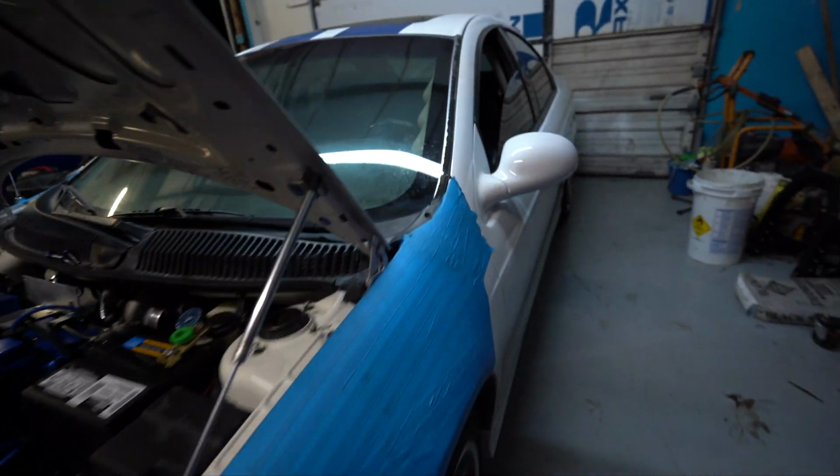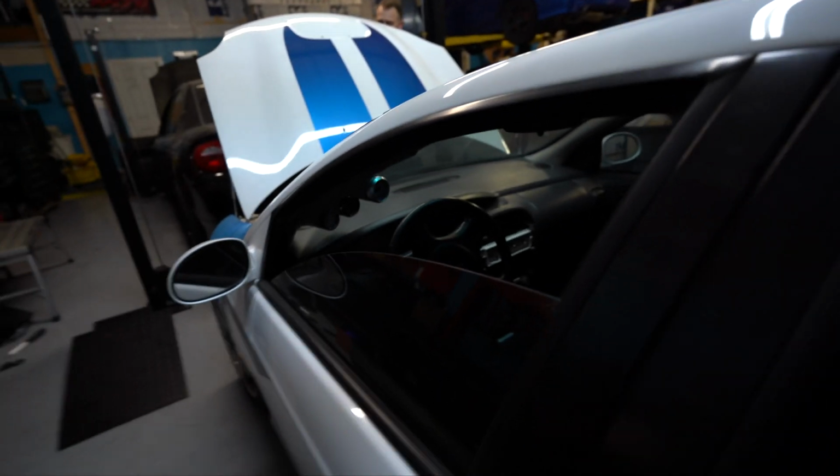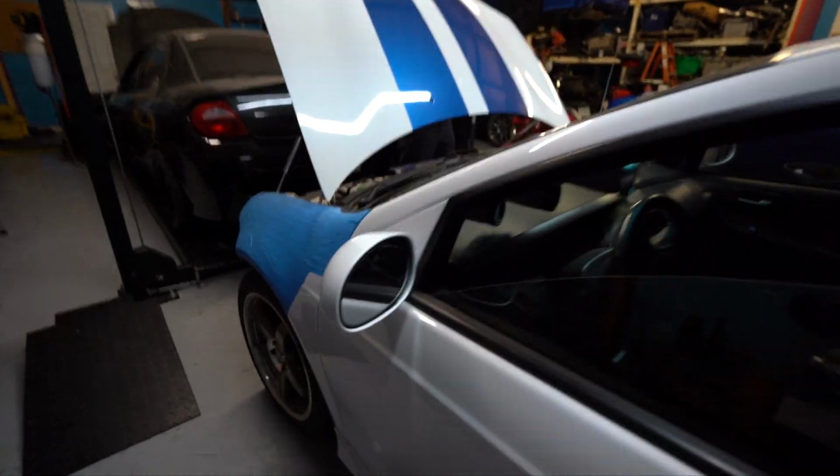This thing's got fresh paint. Yeah, I can tell. I think it's clean. It's gonna be a show car. Is she going show car with it? Yeah. That's super cool. Basically.